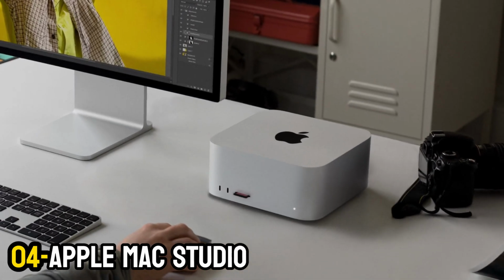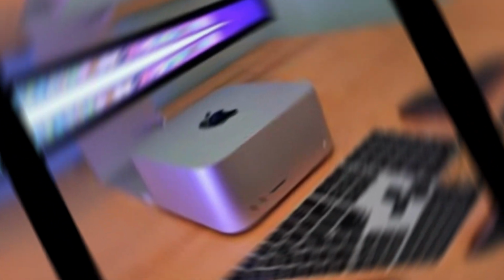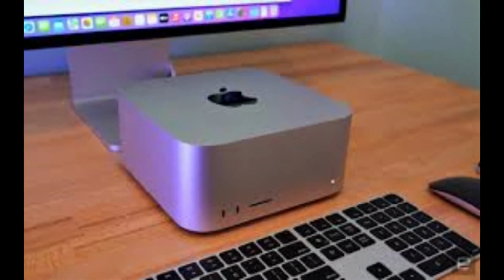Number 4. Apple Mac Studio. The Mac Studio can deliver more power than any Apple computer on the market save the Mac Pro, and it packs it all into a quiet, well-designed chassis that looks good on a desk. It's bigger than the Mac Mini, but still discreet enough for any desk setup.